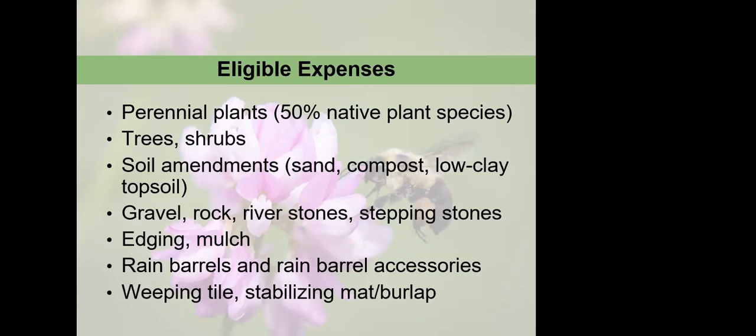And even if you wanted to include a rain barrel and rain barrel accessories, like a downspout extension, just an overflow extension. So essentially anything beyond the downspout. You'll see in a few example pictures a little bit later on folks who have installed rain gardens with rain barrels included, and basically it's the overflow from the rain barrel that enters the rain garden. And then there's also perforated piping to help channel water into your rain garden if you don't really have that natural slope or grade from your downspout into your rain garden. And stabilizing mat or burlap, if you want to stabilize the berm, that's also eligible.